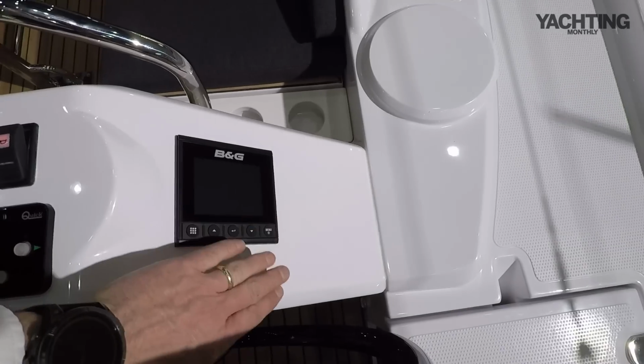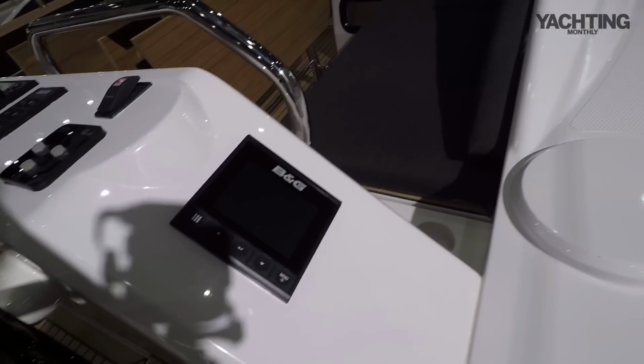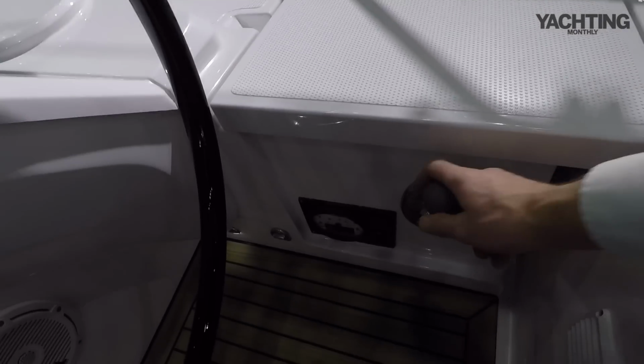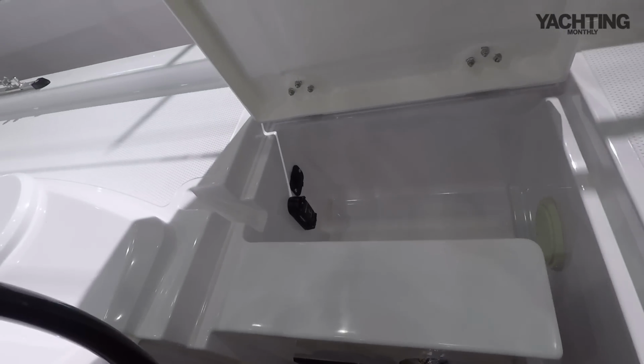Rather neatly, a B&G instrument on the outboard side, so that when the boat's heeling, you can still see it. So here's my shadow. And then you've also got engine controls here and a rope bin.